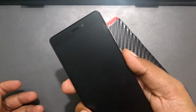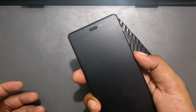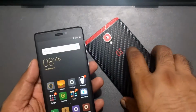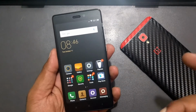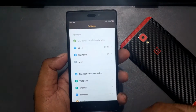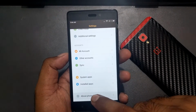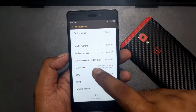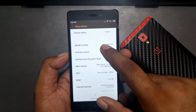I haven't touched anything else, I have just set in this finger, and unlocking is fine and not a problem. Even though there was a fraction of a second of delay when I clicked, it's not a problem because I got used to such a fast fingerprint sensor on the OnePlus 3. Anyway, a few things we have to check here first. First of all, how much storage do you get here? So this is the MIUI here, and first let me show you what the Android version is. So this is 6.0.1, the latest one being available right now.